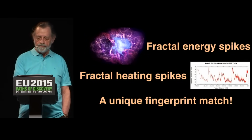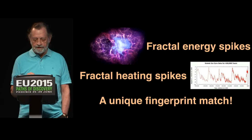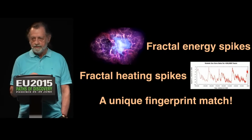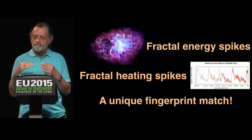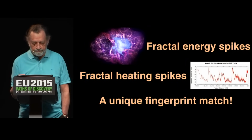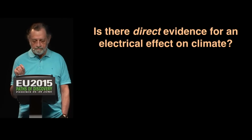So what we have is practical energy spikes from the cosmos and practical heating spikes in the temperature record. So basically we have a unique fingerprint match between heating caused by discharge events in the cosmos. So we have a pattern match, but we don't know about the magnitude. I mean, it conceivably could be a coincidence that the patterns are the same. So what we need is some direct evidence. Is there any direct evidence for an electrical effect on climate?